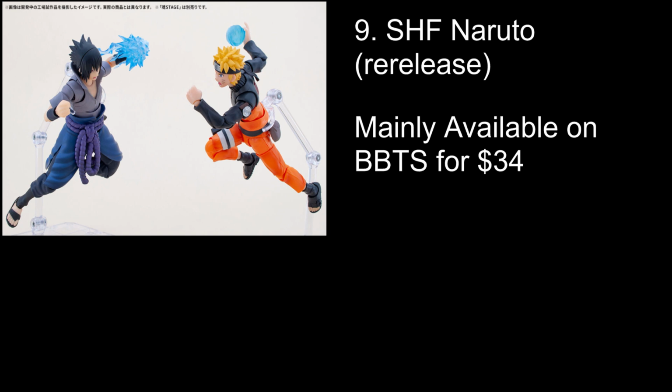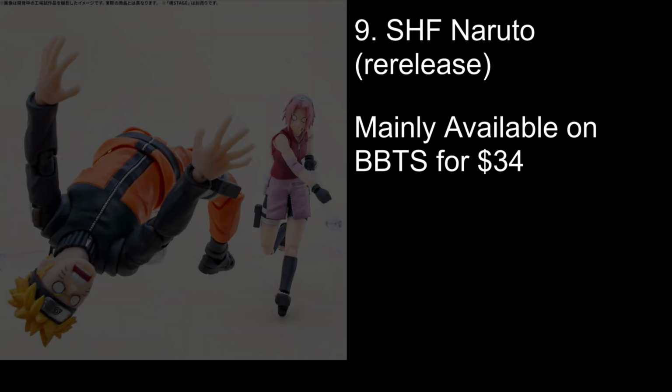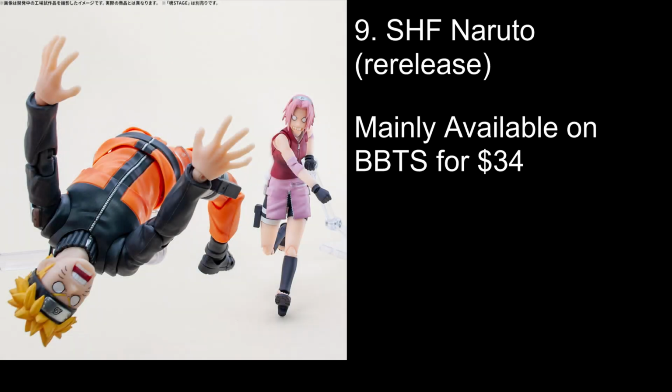I think he's like $34, right? And then like a $4 shipping if you want to go with the cheapest stuff they got, which is really awesome shipping they have. But yeah, I don't think I'm gonna get Sasuke and Sakura just because I couldn't find them on any websites.